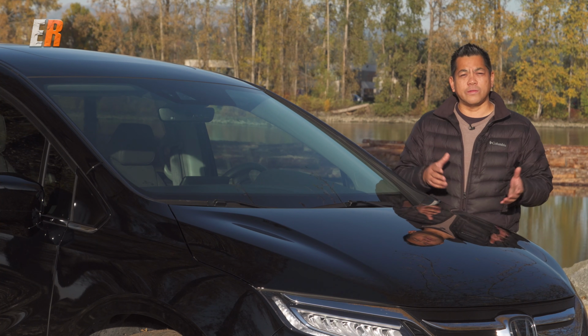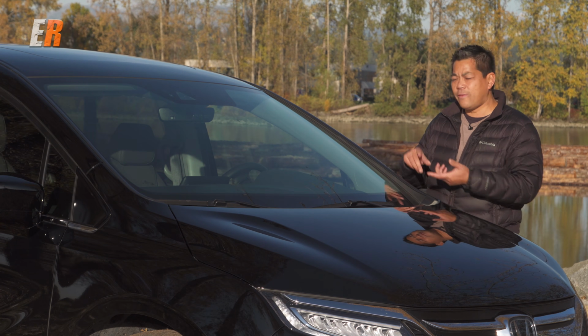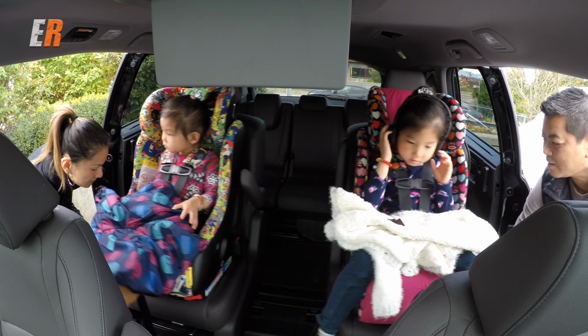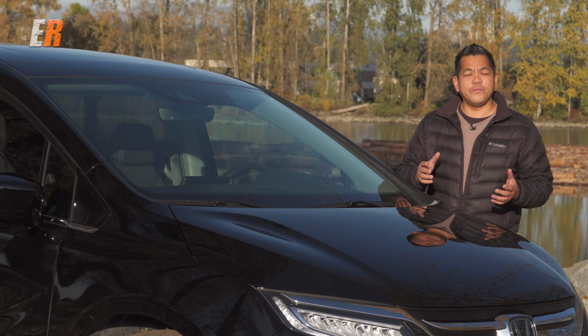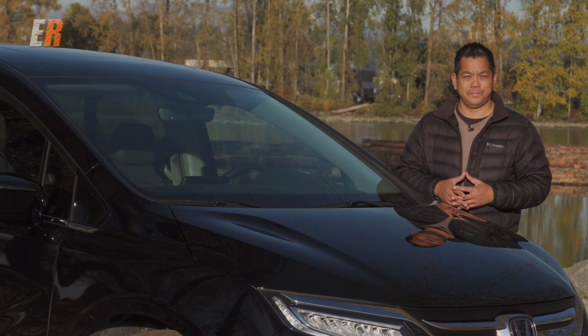We all know that crossovers and SUVs are taking over, but before you go jumping over to that side, think of what you're getting with a minivan. You have the utility. You have the versatility with all the different seats and configurations. You have the practicality of the low step-in height and the sliding doors. So in my mind, if you need to haul people around on an everyday basis, the minivan is still the king.